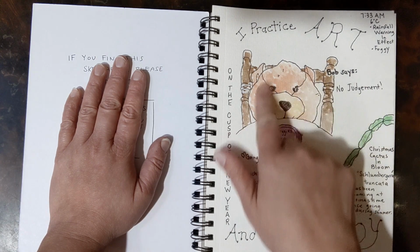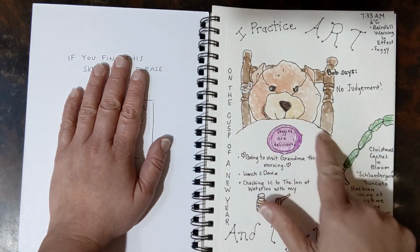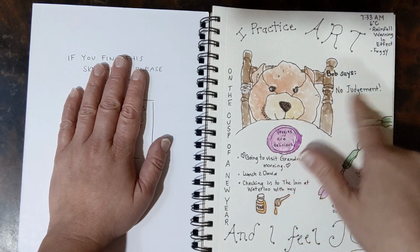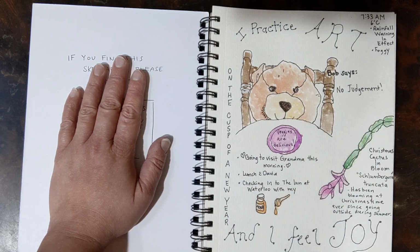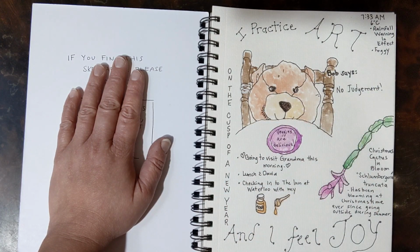And this is our youngest son's teddy bear, but the family's all kind of adopted him anyway. His name is Bob, and he looked at me and he said, "No judgment on anything that happens in this book." He also told me veggies are delicious.